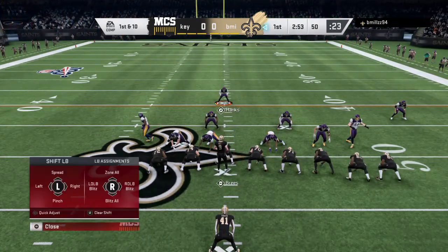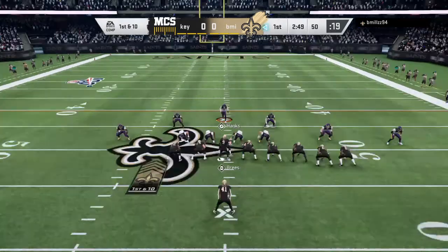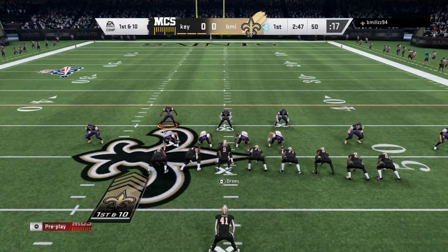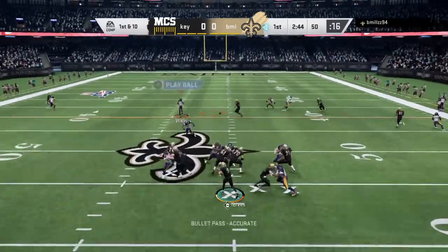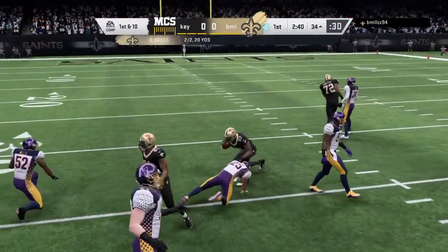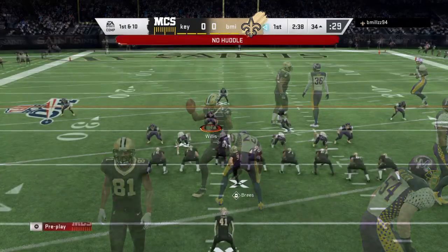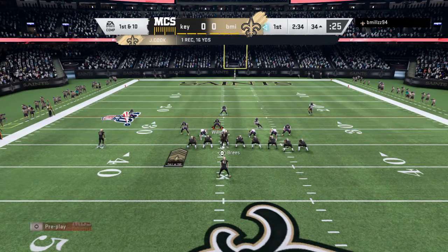So 1st and 10 after a big mistake on 4th down with a penalty. 22-jet bomber, 22-jet bomber. From midfield, here's Breeze. That'll be complete to Cook. And he's corralled, but not before getting it inside the 35. It'll be a Saints 1st down on a gain of 16 yards.